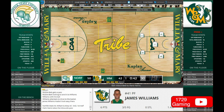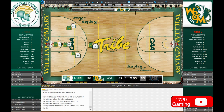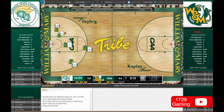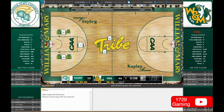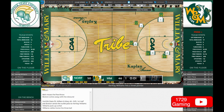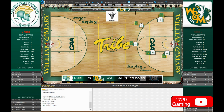Nice shot by Williams. A steal by Johnson leads to a dunk by Pauly. A rebound and an and one for Beck. Oh, but he misses the free throw. Chance for Norfolk State, and Williams makes the free throw to end the half. Norfolk State 53, William & Mary 46 to end the first period.